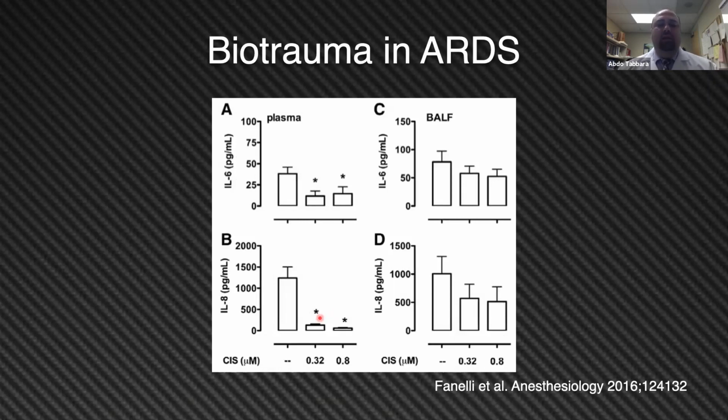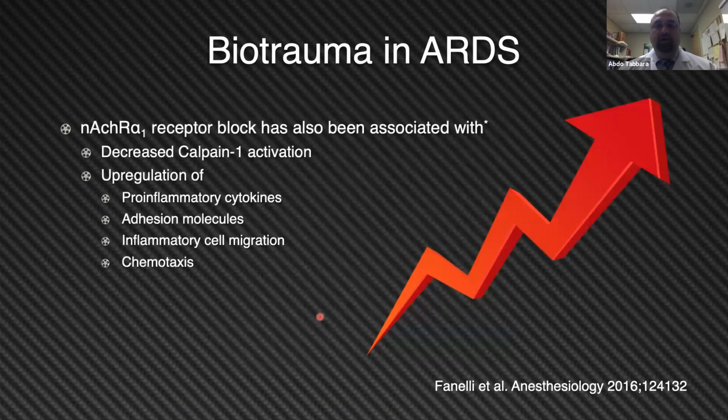So this may be an explanation for why we have distant organ injury in patients with ARDS. Blockade of the nicotinic acetylcholine receptor has also been associated with decreased calpain-1 activation. Calpain-1 activation upregulates pro-inflammatory cytokines, increases adhesion molecules, allows for inflammatory cell migration, and increases chemotaxis.